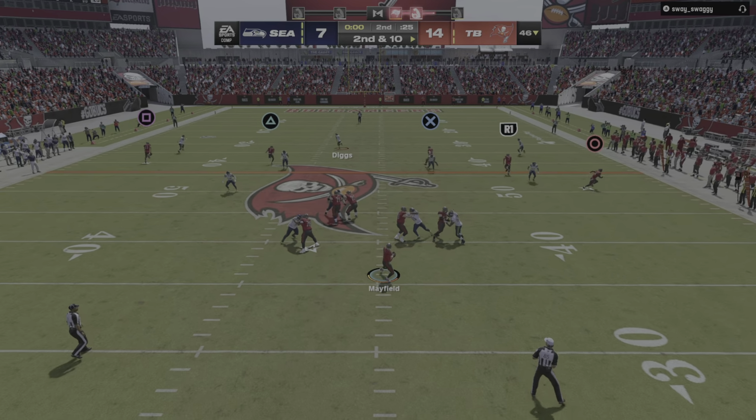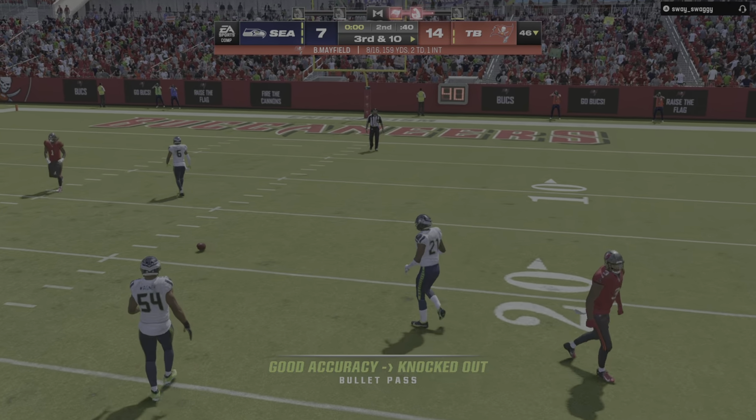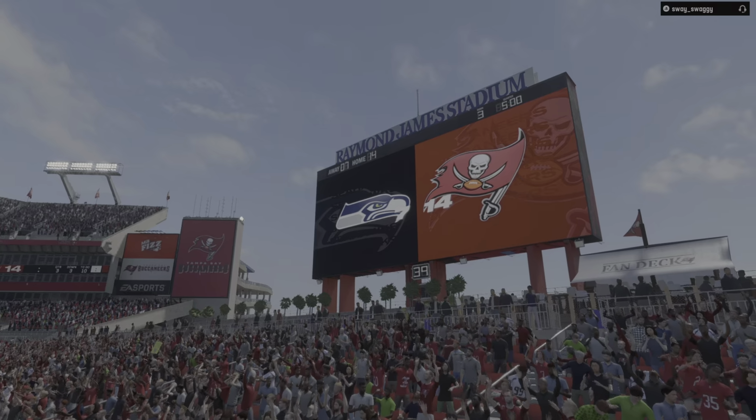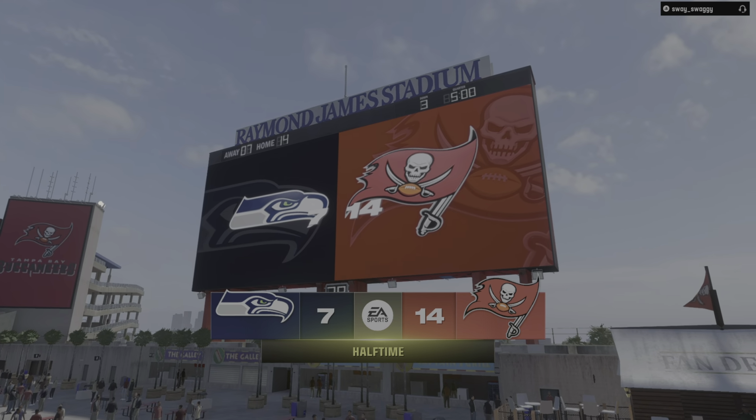They'll throw now on the final play. And that's going to be incomplete. That's it for the first half. Two more quarters to go. We'll have plenty more to see after the break.